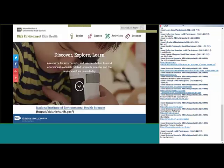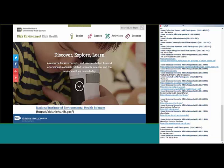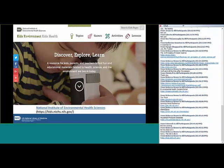Okay, so one more resource I want to share is the Kids Environment, or the National Institute of Environmental Health Sciences. And this page is the Kids Environment, Kids Health. This resource is for children, parents, and teachers to find fun educational materials related to health, science, and the environment. You can explore by topic, find games, and fun activities and lessons to incorporate into your programming. There are also a variety of free lesson plans on health topics like children's health, genetics, indoor air quality, and mold, as well as other topics.